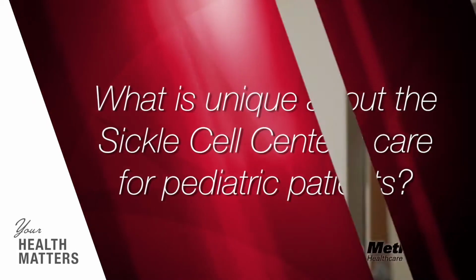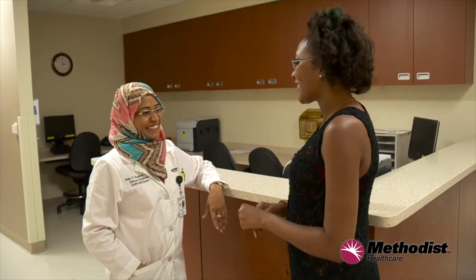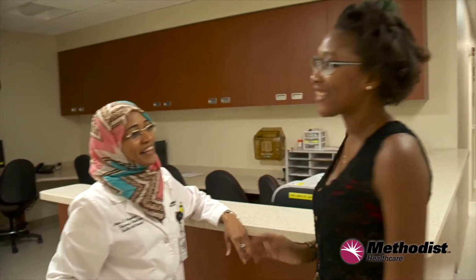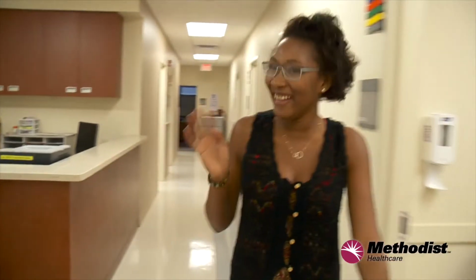I think this particular clinic is very unique in that it is a collaboration between St. Jude Children's Hospital and Methodist Adult Hospital. So the transition from childhood to adult care is almost seamless, and it's one of the few comprehensive centers where there is such a close collaboration between the pediatric side and the adult side.